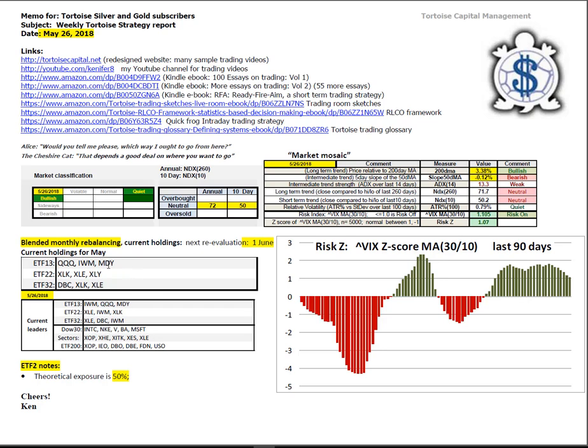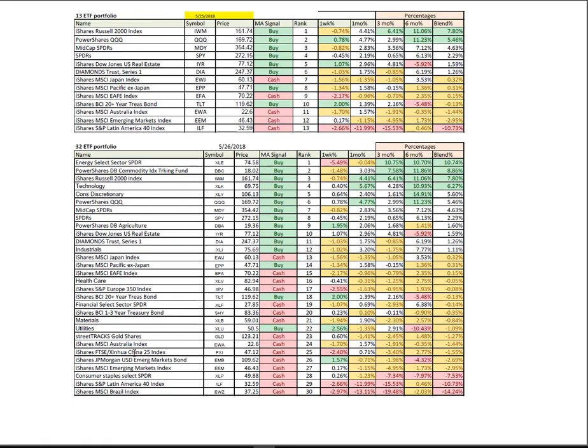See the current holdings for blended monthly rebalancing. In the current leaders, you see the ones that are at the top of their respective portfolios based on the closing prices on Friday. Theoretical exposure in ETF2 dropped to 50% from 80% as there has been some stalling and backfilling across the world.